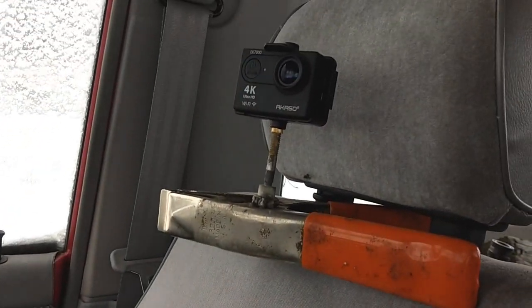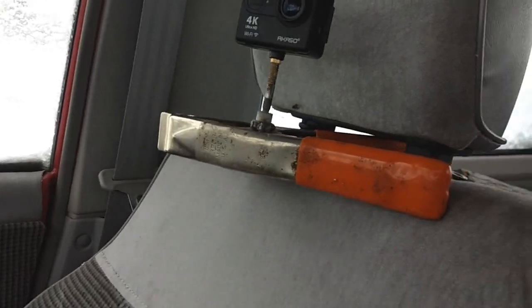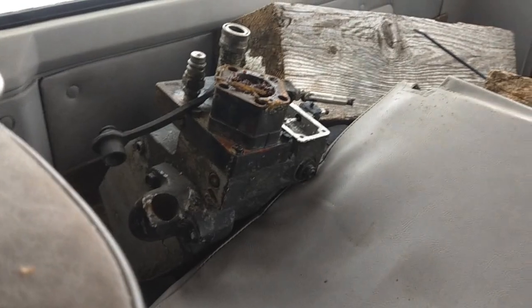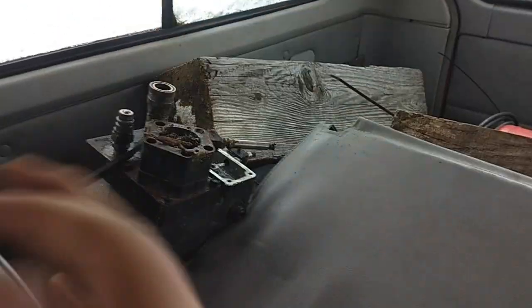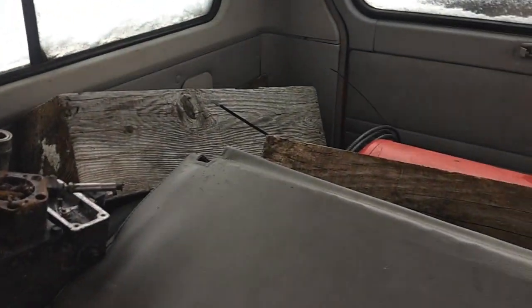That's where you were watching from, sitting right in the passenger side. There are various items in the back for weight. There's no rear frame rails in this thing. The leaf springs are just sitting up in there in the body.